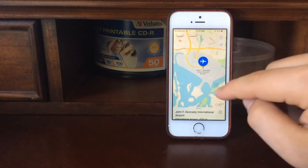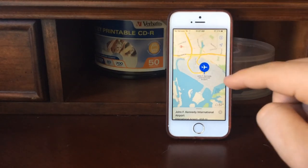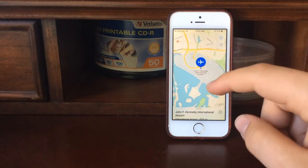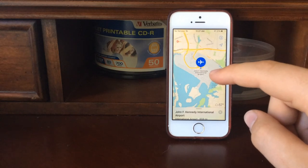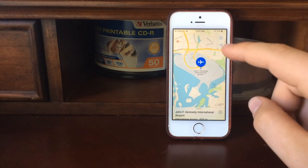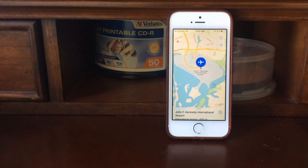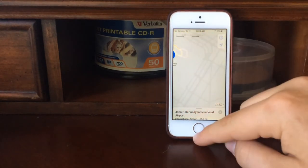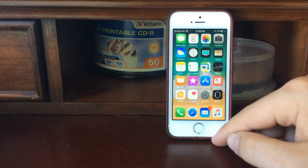So here we got JFK Airport. This will have, along with many airports, major airports, and malls, they will all have directories and guidance through these places. So that's another cool update.